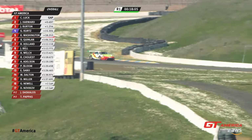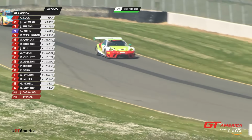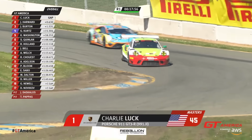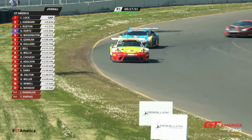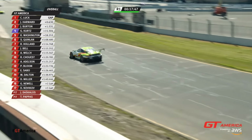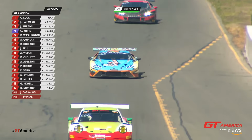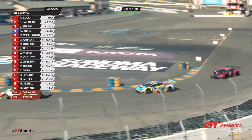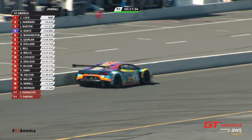But George Kurtz is 15 seconds down on the class lead, and the overall lead for that matter. It's going to be interesting to see if he can recover and how much he can recover in the remaining 18 minutes. But now the fight for the lead is heating up. Jason Harward from Alpine, Utah, is wheeling in Charlie Luck at the front of this field, and they're going to have lap traffic to deal with, most likely on this or the next lap, with some GT4 cars just up the road. And we've got, how much time? We've got 17 minutes left.